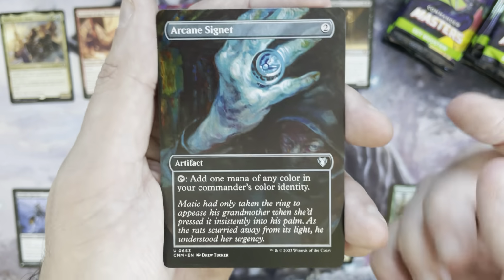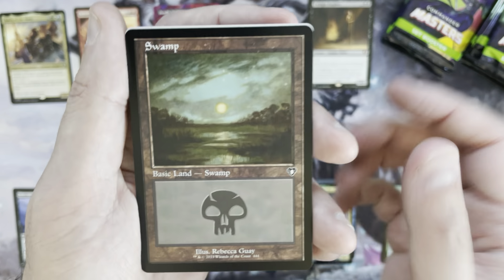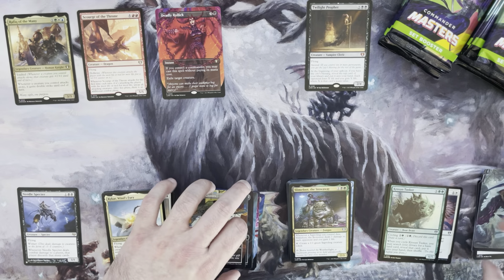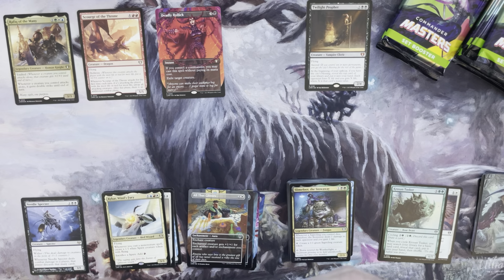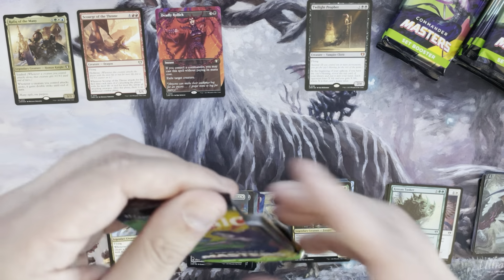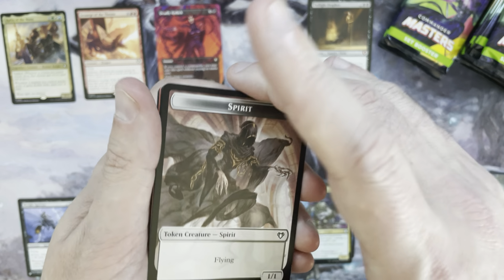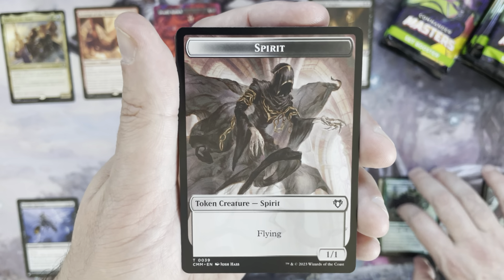Borderless Arcane Signet, that's not bad. Probably a couple bucks there. All That Glitters. Swamp. And our token card, our Sliver art card. The other hits, obviously, a Great Henge. I think Great Henge is still sitting around 40. Avacyn's still sitting around 35, 40. Demonic Tutor is sub 35. It's basically $35. So let's call it 35, but sub 35.